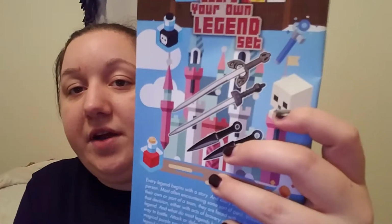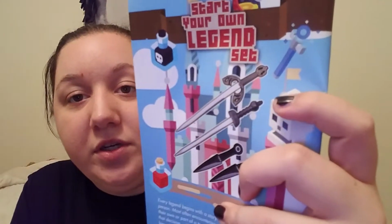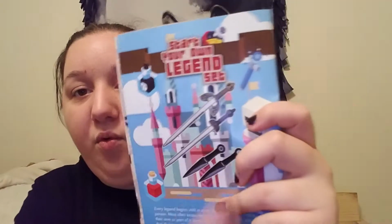I got this two knife set. I really, really, really am digging the swords. Yeah, I want the swords. But the knives are cool.